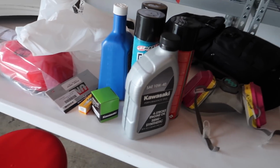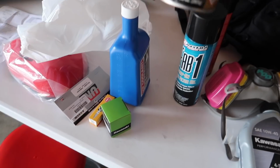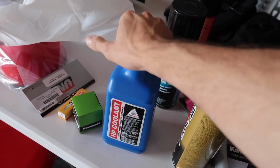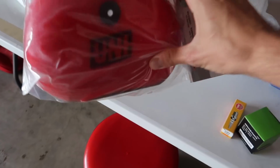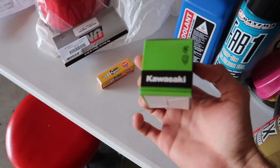So this is everything we picked up for today. Got some oil, we got some air filter cleaner, air filter oil, some chain lube, I'll show you guys that a little bit later. Bought some coolant. I checked yesterday, my coolant is fine, it's also topped off, but we'll see if we get around to doing that today. New air filter, a new spark plug, we'll check the one on the bike, see if it needs to be changed, but if not, this is just a good little thing to have. And then a little oil filter.